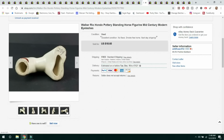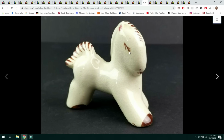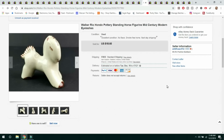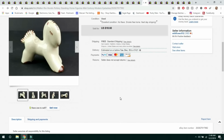Let me see if I got a good zoom in. Let's see, let's try this. You can see his crazing, so that's a good crazing. It shows his age. But I sold him for $18.60. He wasn't very big. He was 3.5 inches tall and 3.5 inches wide. So he did ship first class.